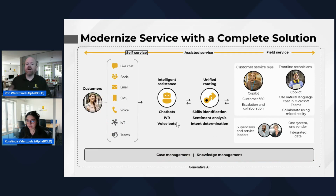So with Contact Center, we can modernize with a complete solution. So we can take live chat, social, email, text messages, voice. We can actually even create streams that are coming from, maybe you have IoT devices in the field feeding you sensor data. Maybe you have a Teams message. And utilizing things like chatbots and IVRs and unified routing, we can route all of these different types of channels of communication to the people who need that communication. So customer service reps and even frontline technicians.